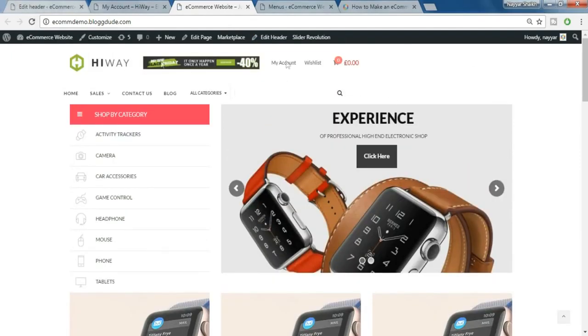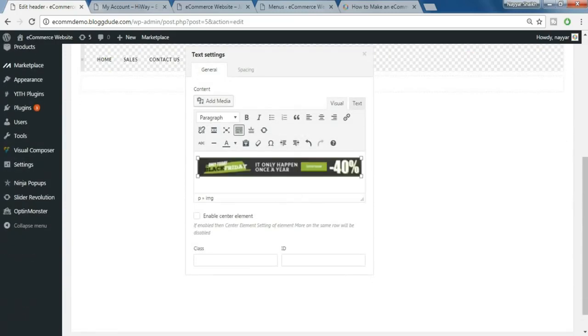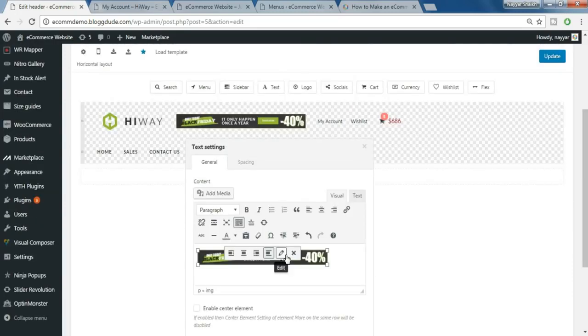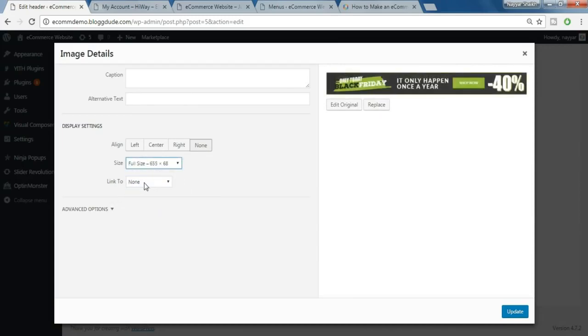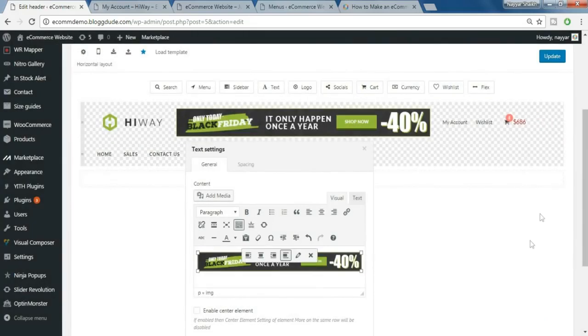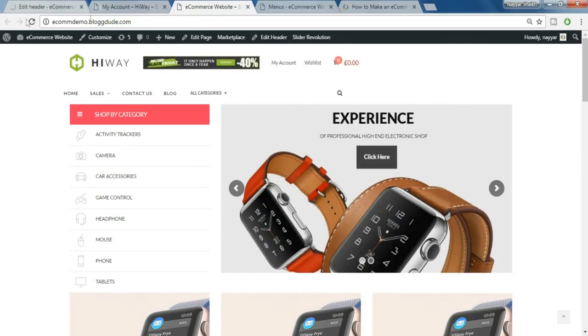Okay, so as you can see, we are getting this header very small. We want a full size header. So again, come back to this and click on this add. Select this image. Okay, and now click on edit. And from here, size, select full size. Fine. Now click on update. Again, click on update. It should solve the problem, hopefully.